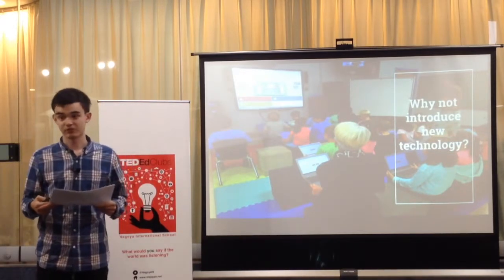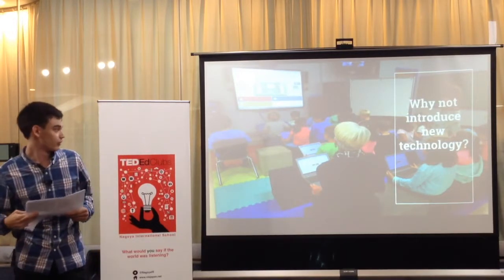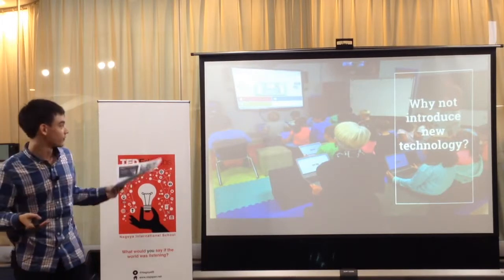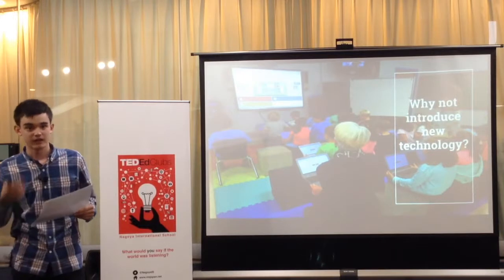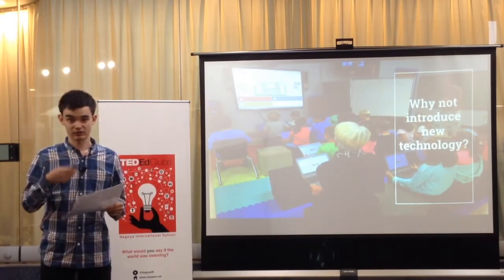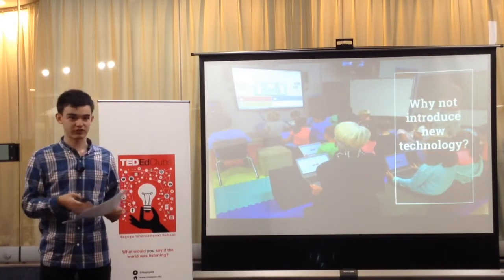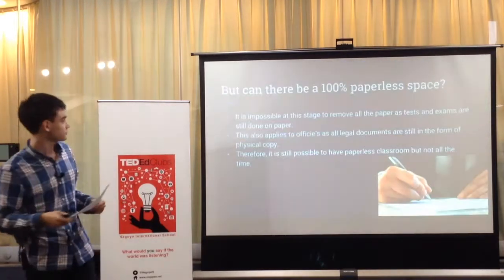And third is the time consumption of the transition. It's very time consuming for students and teachers to get used to the environment of not having paper around them and instead rely on technology. And there's also a problem with teachers and staff and also students again to learn how to use new software and hardware so that they could fully use the technology.